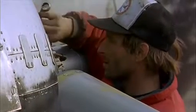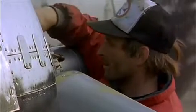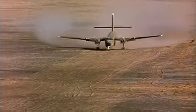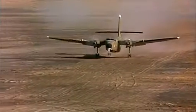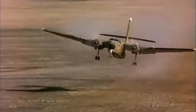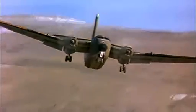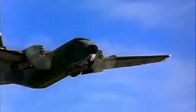Rick is tireless, and his workload isn't only confined to the B-29. The Caribou also presents problems. The Caribou takes off on its third trip to Thule. It circles and returns to land.